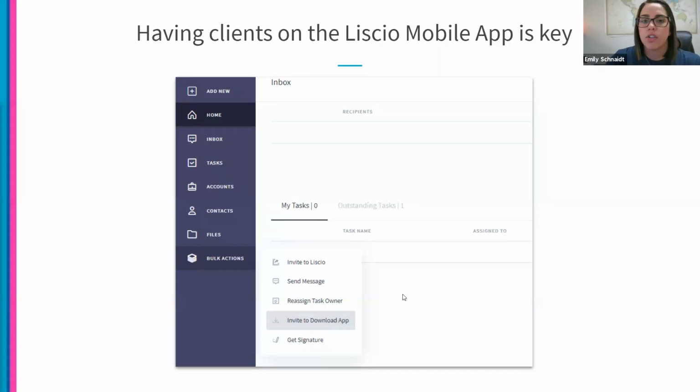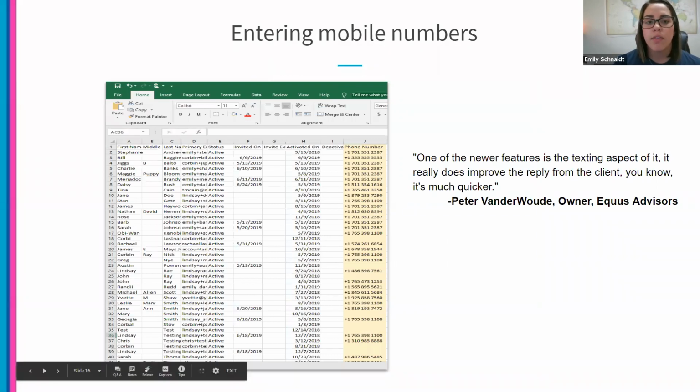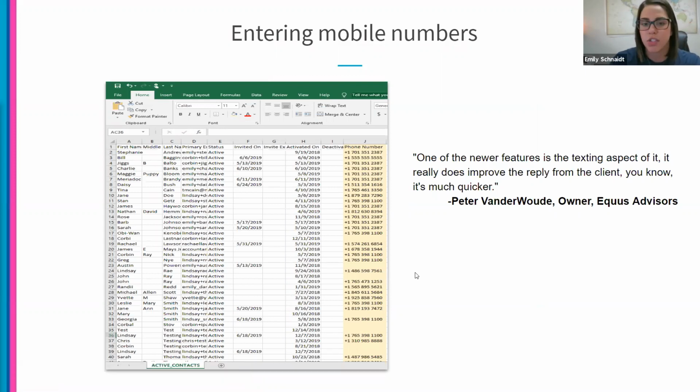Another thing to consider here too is texting. And so we want to make sure that all of your mobile numbers are entered into Listio, and that can be a pretty big project. So we have a way to help you get that entered. You'll see a list here, and this is actually coming directly out of Listio that you guys can download yourself. And we'll show you a little bit about that here.